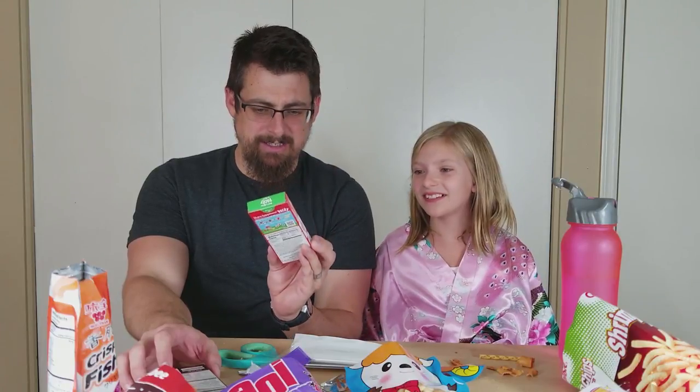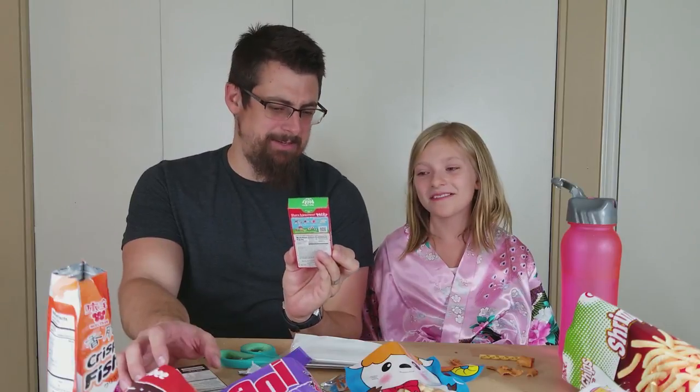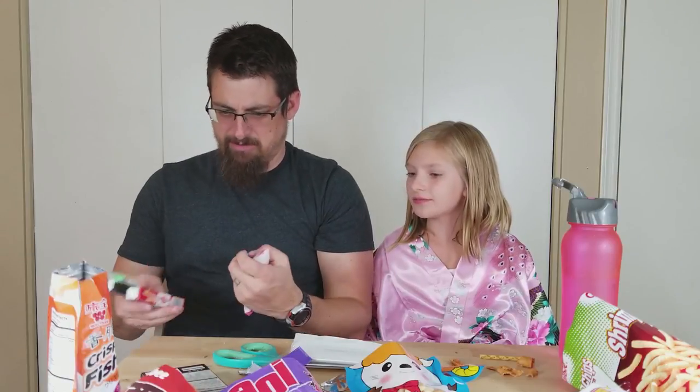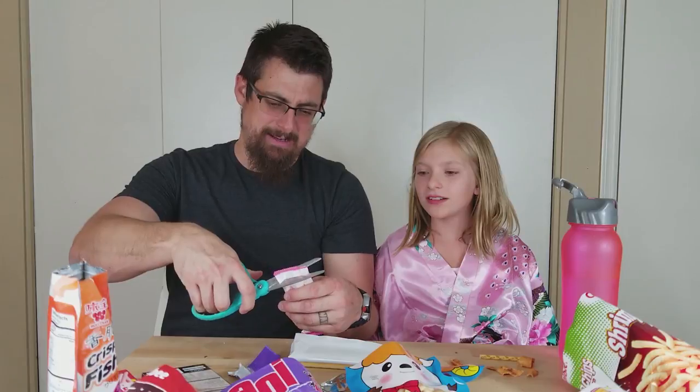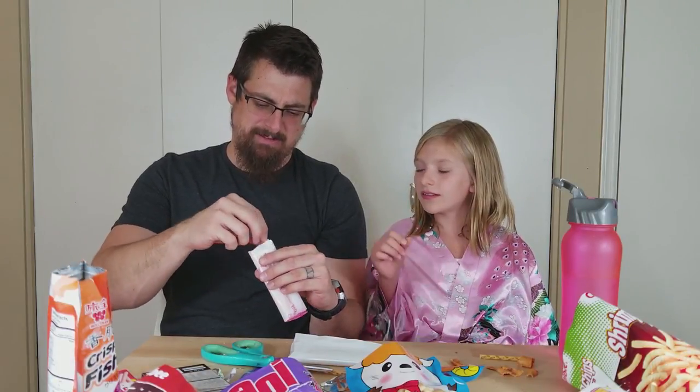Pocky. Now these ones, it's got a little strawberry on it, right? It's got to be strawberry flavored. Hopefully. Please be strawberry flavored. Is that like what you just had, the different flavor? It looks similar. It's a different brand. It's Pocky. Oh, they don't have the stuff inside of it. They're just dipped in it.